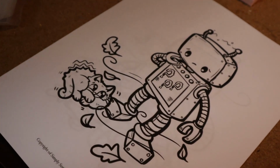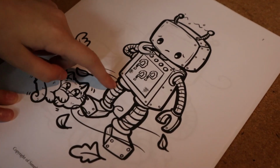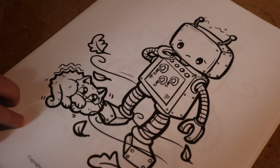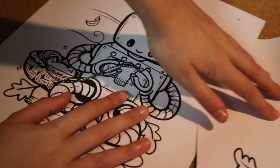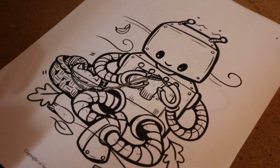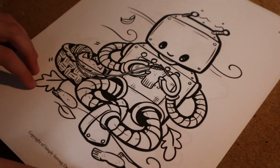Alright, baby, go ahead. He's like, maybe I can help this cat because it's freezing. Yeah, Kitty's cold. And then this one, he's knitting cat mittens for the cat to keep it warm, and then the cat's hiding in the basket because it's cold. Good job, baby.